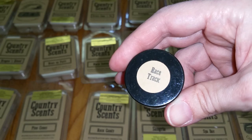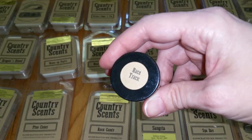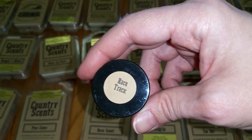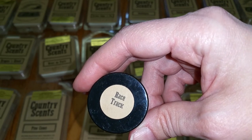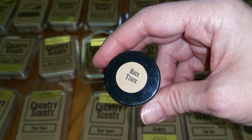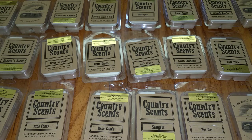But it's definitely not something I want to melt in my house because I really don't like it. I like the race fuel scent better, but this one, Racetrack, I don't care for it. And the throw was on the weak side, like mild. It was like a 2 out of 5, maybe 2.25 out of 5. So probably the weakest scent that we have here. Again, maybe it's because it's a tester.